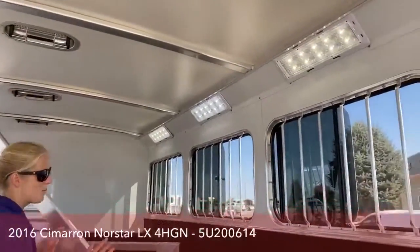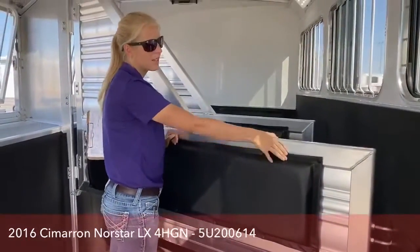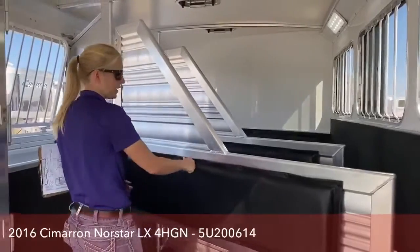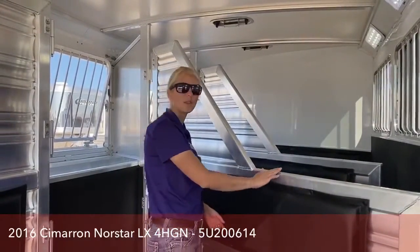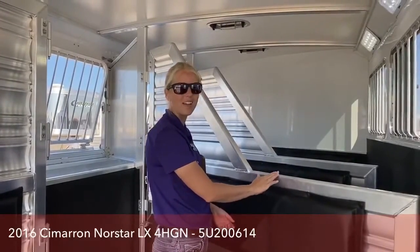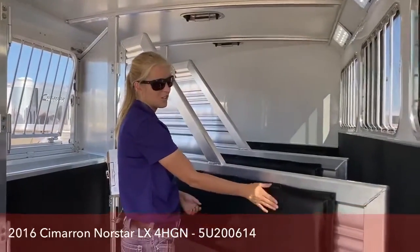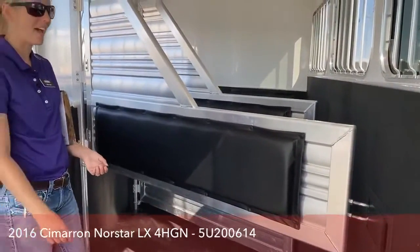And we've done padded dividers on each of these. So a lot of people, number one, it's a little more comfortable for your horses as they're shifting around to kind of lean against something with padding. But a lot of people have light colored horses, like palominos or paints, and if you've ever put them in a trailer without pads, the aluminum will rub off and it'll leave that aluminum stain on them. So one of the nice reasons to have pads is just so that your horses, when you go to a show, you don't have to give them another bath.